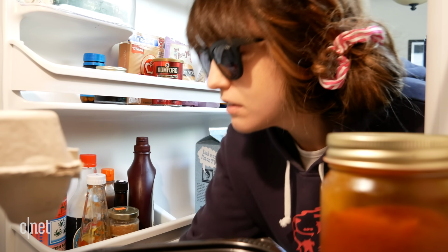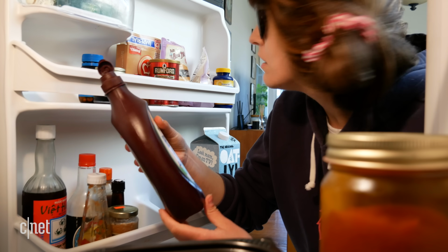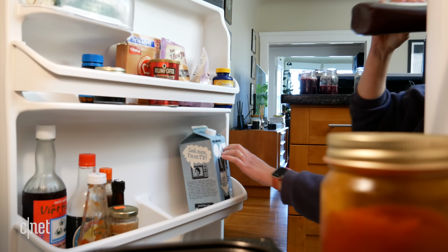So time to be real with you, the past few months has basically been me staring into the fridge, trying to find something to eat. So I thought, well, I'm taking selfies anyway, why not get a shot out of this?